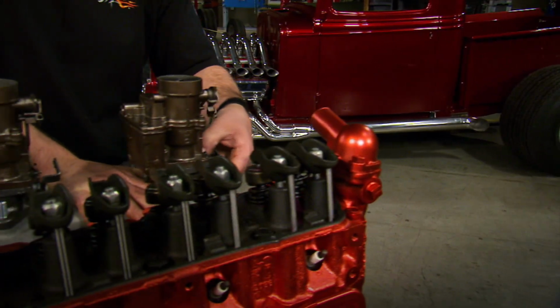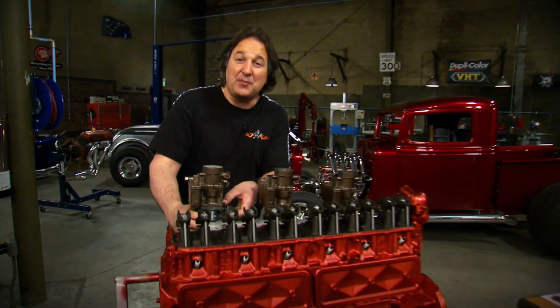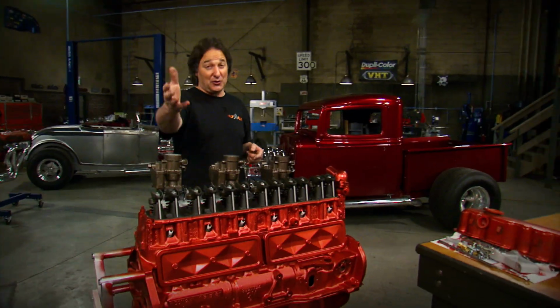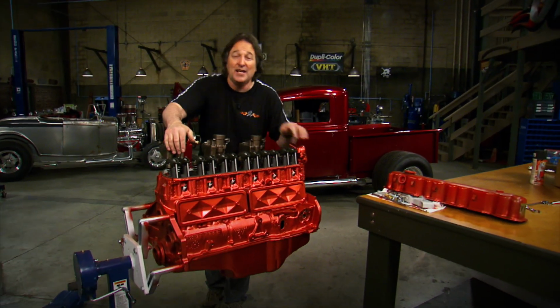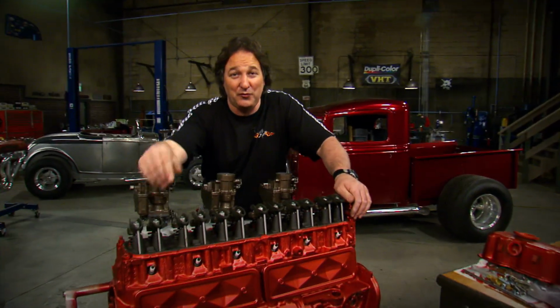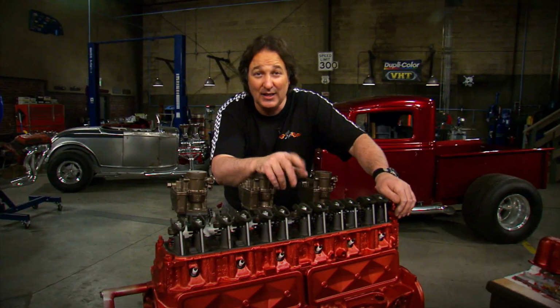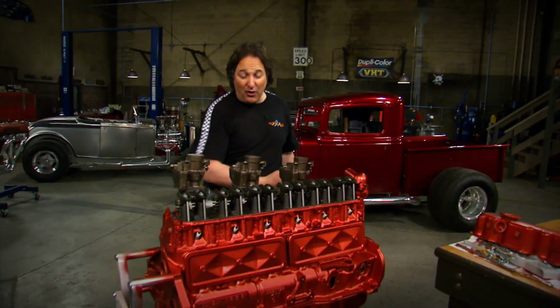Now, for carburetors, I've got 3 matching vintage Carters that I picked up at swap meets over the years just for a project like this. Now, the good news for you is you don't have to hunt a swap meet to pick up some carburetors, because Holley has got a whole room full of remanufactured one-barrels that'll bolt down on here and be perfect. And Offenhauser has a complete linkage setup so you can make all 3 of these things work together.